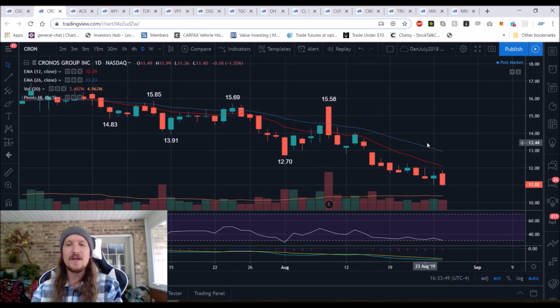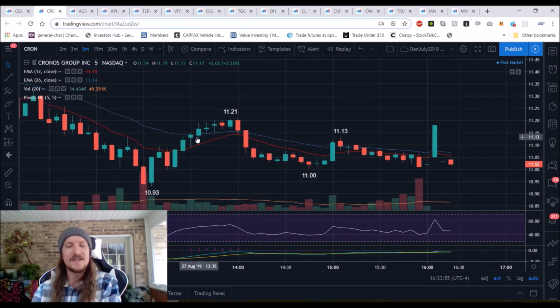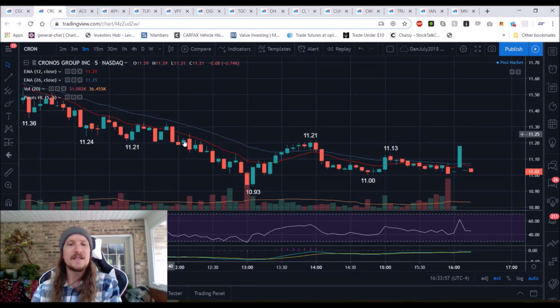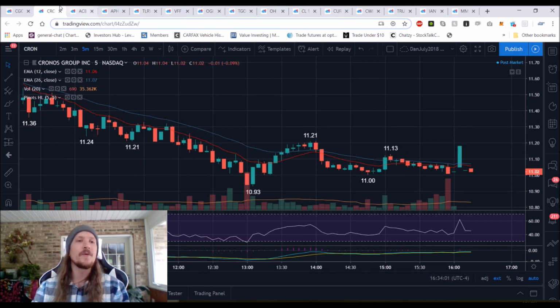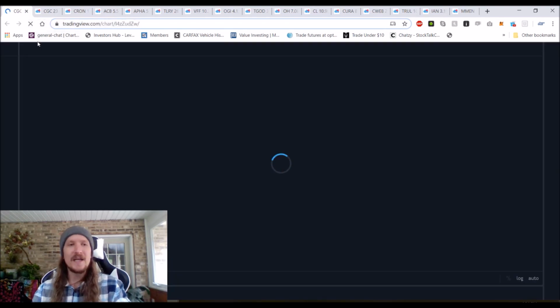So Cron with a weak close as well. We did see a decent little bounce in there. S&P 500 correlation is absolutely present. And the S&P 500 bounced a bit this afternoon after a very weak morning. One thing I want to point out with CGC or with SPY, I was able this morning to say we're likely going to see a weak MJ day. And the reason was correlation with SPY.